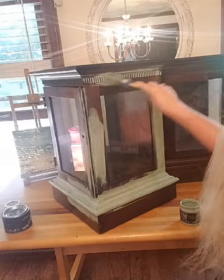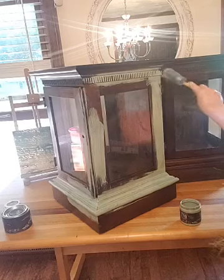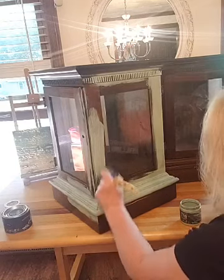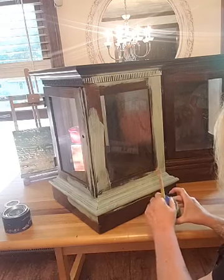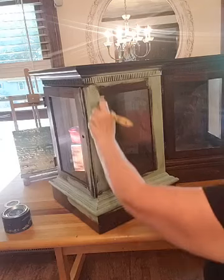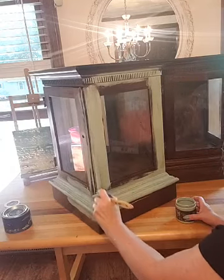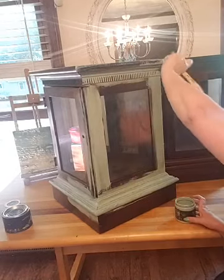This color looks great on this. I love this color. And you can see it's covering really well, even though this is a high varnished piece of vintage furniture. And this clay paint is going right on, no issues whatsoever, which is wonderful.